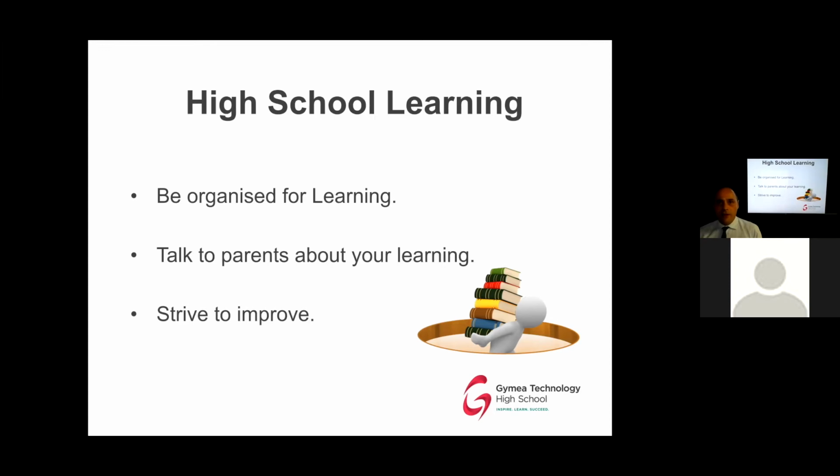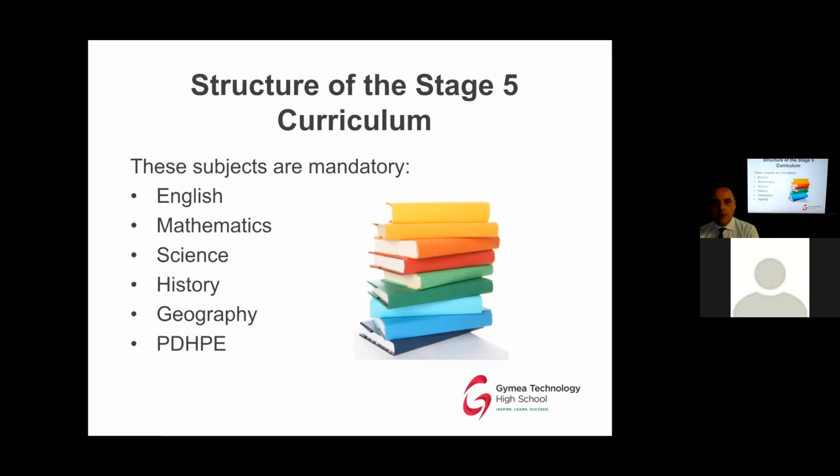Everyone's capable of great things, and it doesn't matter where your strengths are or how academically able you are or how much interested you are in some of our hands-on activities. It doesn't matter what it is. We just got to continue to strive to improve. There's more we can do, and there's more we can do to make sure that we can open up opportunities for the future. Okay, so let's think about stage 5.